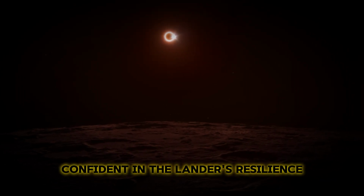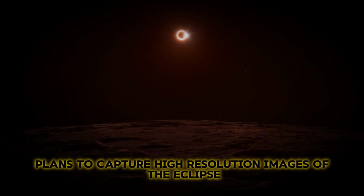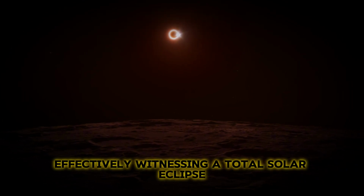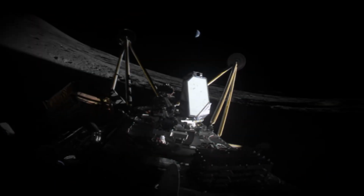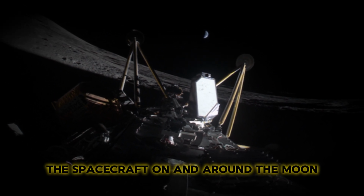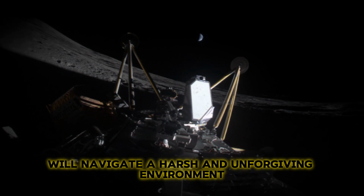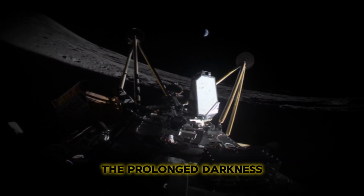Confident in the lander's resilience, the Firefly Aerospace team plans to capture high-resolution images of the eclipse from the lunar surface, effectively witnessing a total solar eclipse from the moon's perspective. As the eclipse unfolds, while observers on Earth marvel at the celestial display, the spacecraft on and around the moon will navigate a harsh and unforgiving environment, relying on meticulous preparation to survive the prolonged darkness.